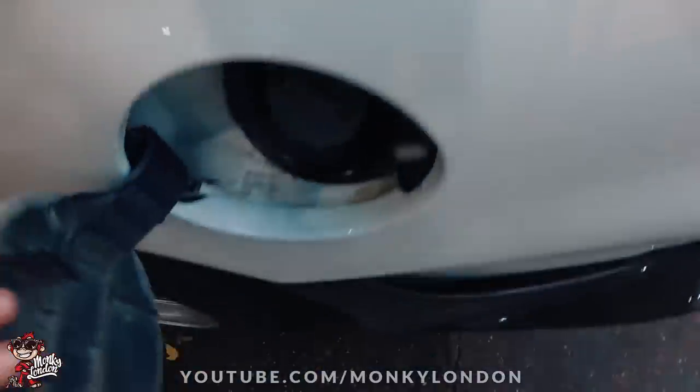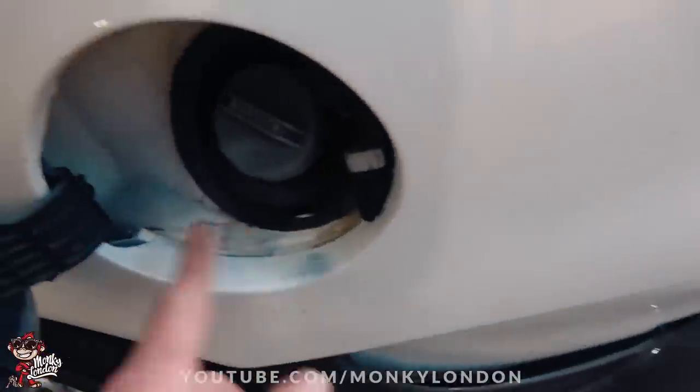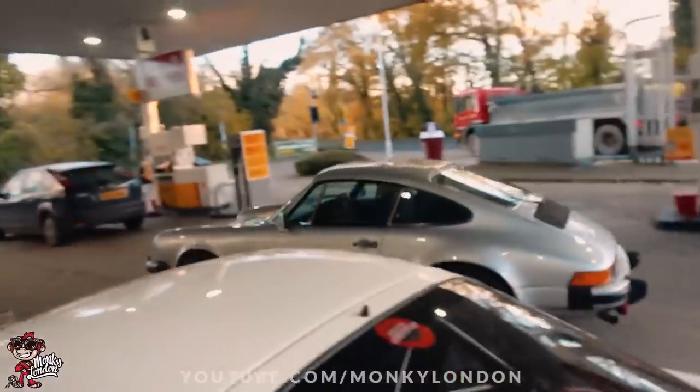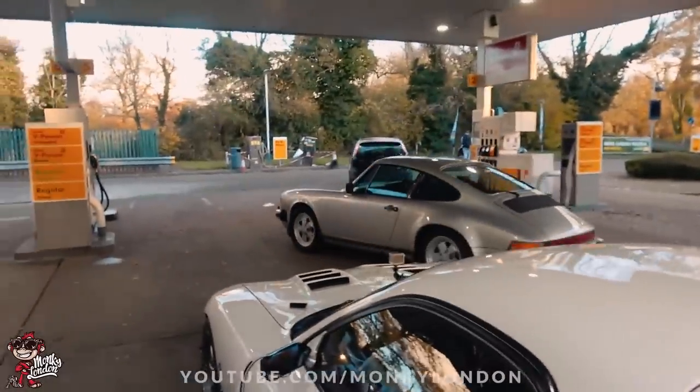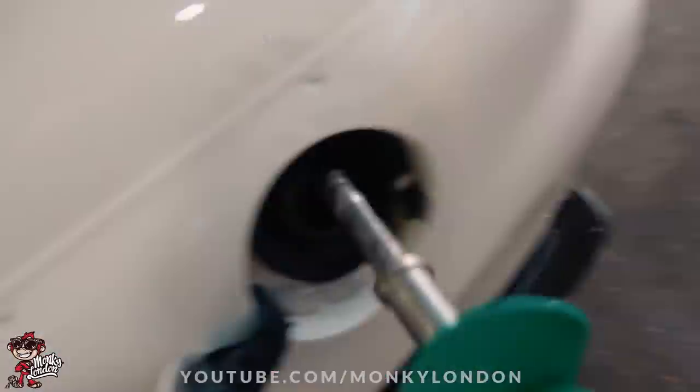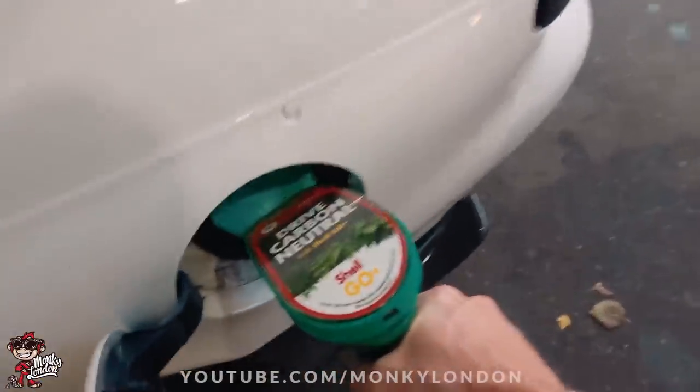Push for fuel. So you guys can see how much wider the rear over fenders are. That's the original body lines there. Oh, look at that. Beautiful Porsche enters the building. Lovely example. Bit of Shell V-Power. Be quite interesting to see how much fuel I can squeeze in her.